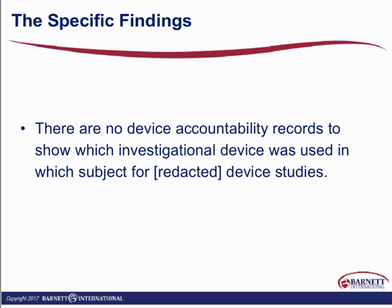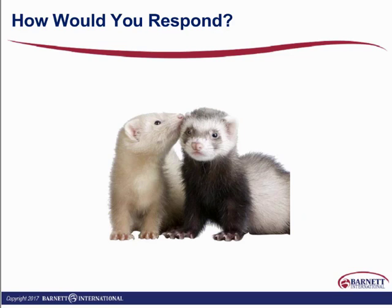Okay, so the specific finding from this particular letter was that there were no device accountability records to show which investigational device was used in which subject. Okay. So the question is, how would you respond?